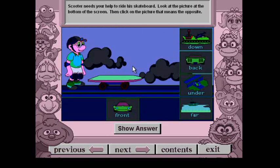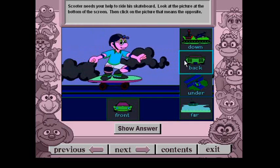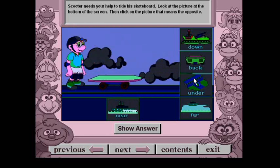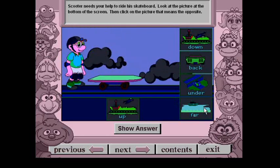Scooter needs your help to ride his skateboard. Look at the picture at the bottom of the screen. Then click on the picture that means the opposite. Back. Under. Far. Down.